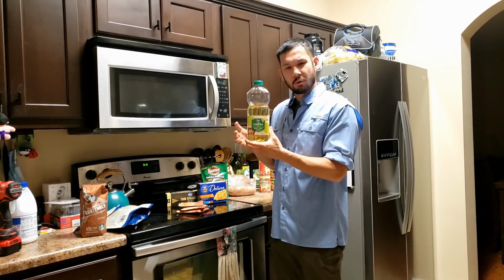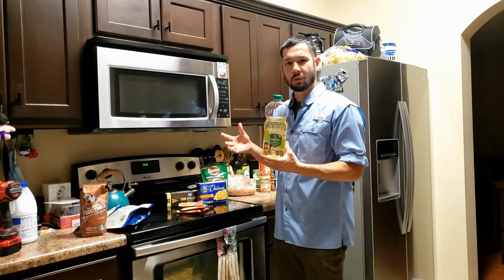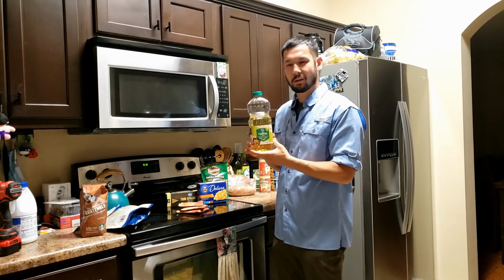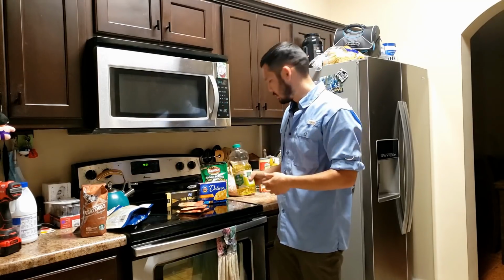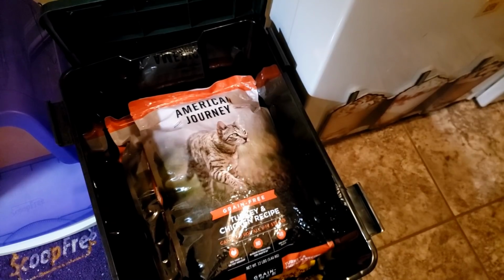I'll also store up a little bit of extra oil. So things that I normally use, right? So I cook with canola oil, I got a little bit of olive oil, but instead of just this, I got 2 more in the pantry, right? Salt, sugar, stuff like that. Things that you normally use on a regular basis, just have a little bit extra to rotate through them.